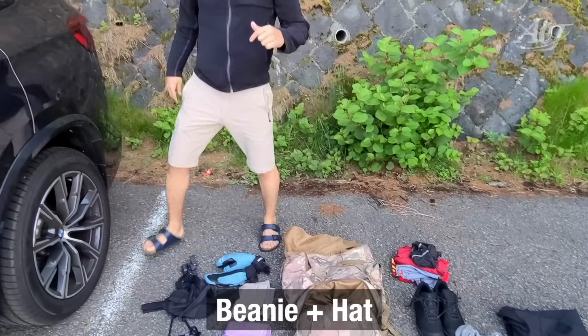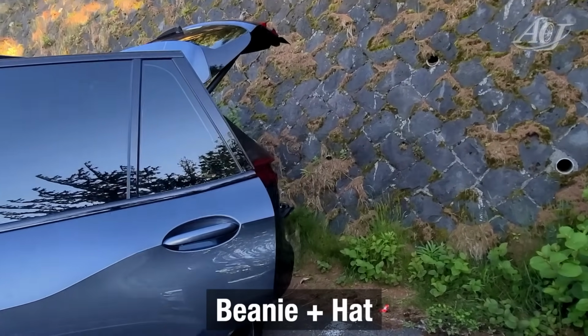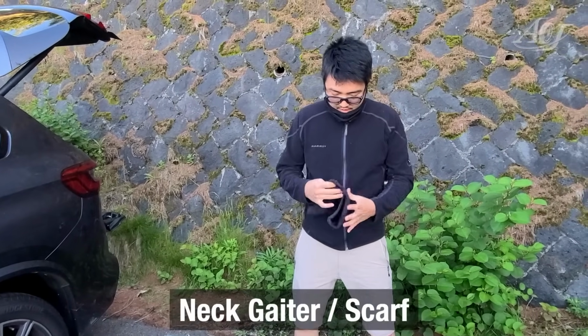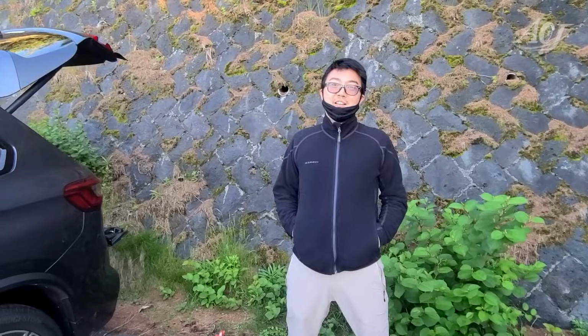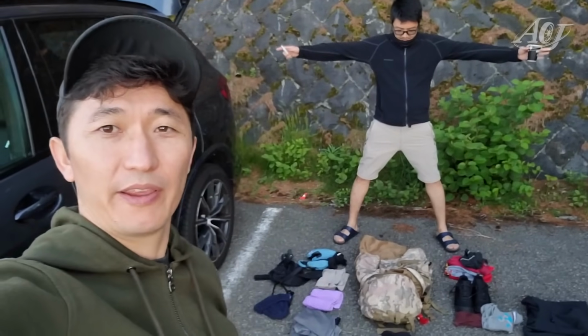And when we're descending, obviously it's going to be hot, so I took my hat. Also the neck covering part, a scarf. If you have a scarf, that will do as well. And of course, you need a cigarette if you smoke. Guys, those are the necessary things that you're going to bring.